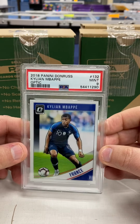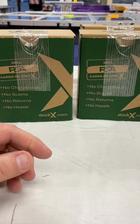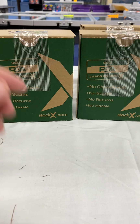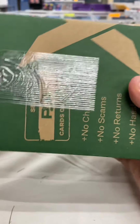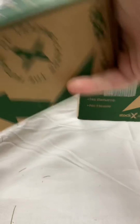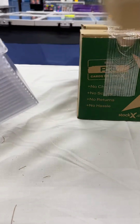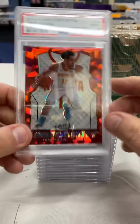Mbappe Optic 9. Mbappe Prism 9. A lot of 9s in this batch. Didn't give me 10s. Obviously, you're striving for 10s. Did have the 1-7 and the 2. I think there was a handful of 8s. Not a ton. But a few. Part of the game. Just the way it goes.